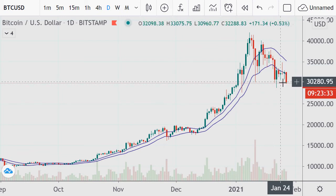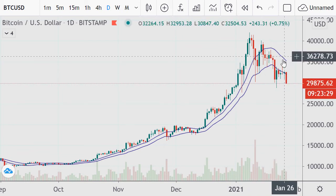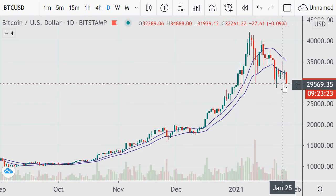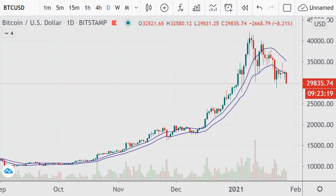We came down, we retested this little level in here. This little rally move on January 24th entered into the newly declining trend, and now we see the exhaustion. This is weak support right now. I mean, maybe it comes up and rallies to 31 high change or something, or 32.